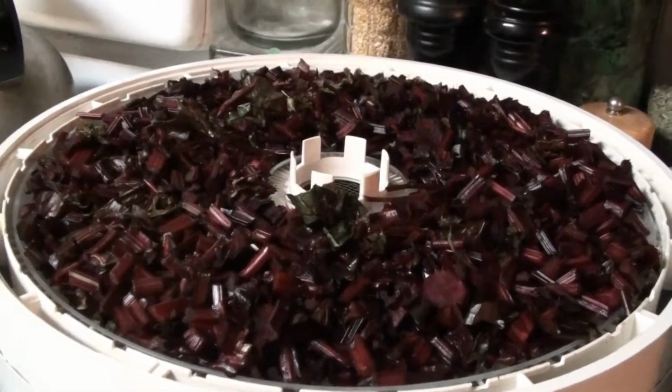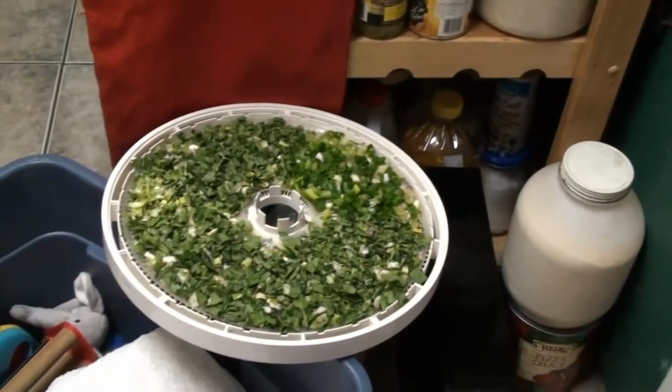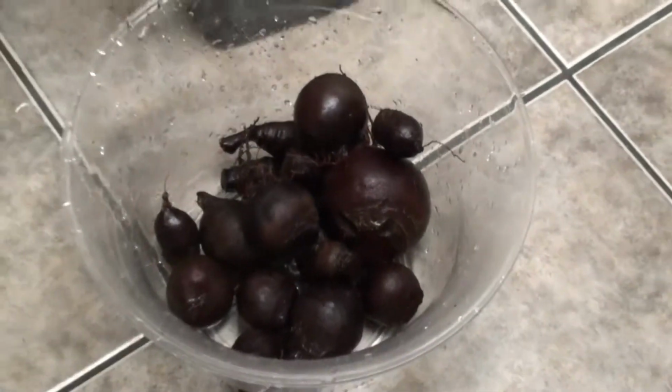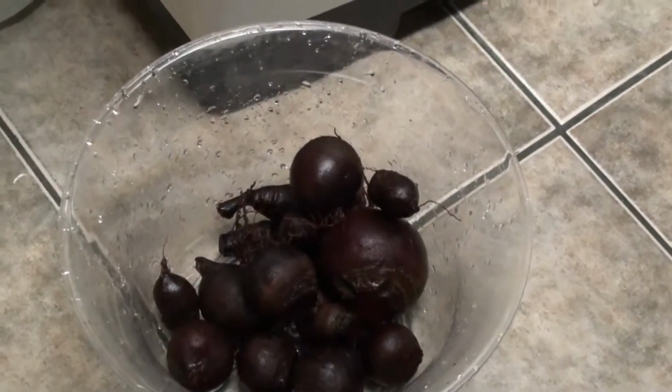So moving along, as you can see, these are the beet leaves, right? And their ends. There's my onions, still dehydrating. There's my little bit of beets from the yard. Anyway, we'll be back. I got some carrots too.